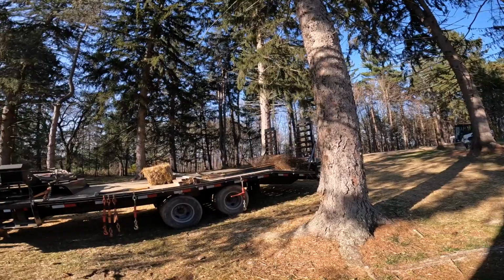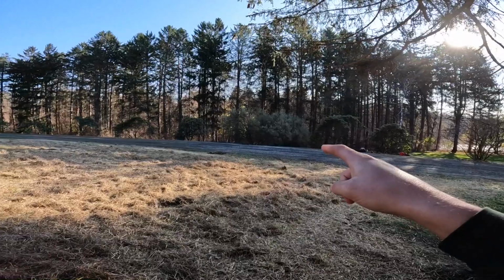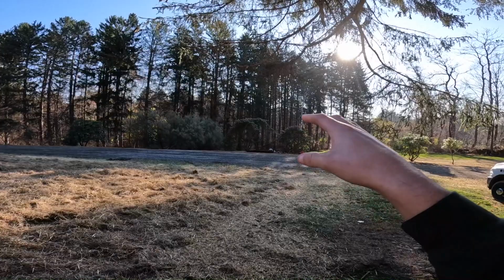The last and final thing we need to do here today, we're gonna stake the rhododendron row. So we have some rope, we have some stakes, and then we have some deer fencing. The deer love to munch on rhododendrons over the winter. The buds are really tasty, I've heard.